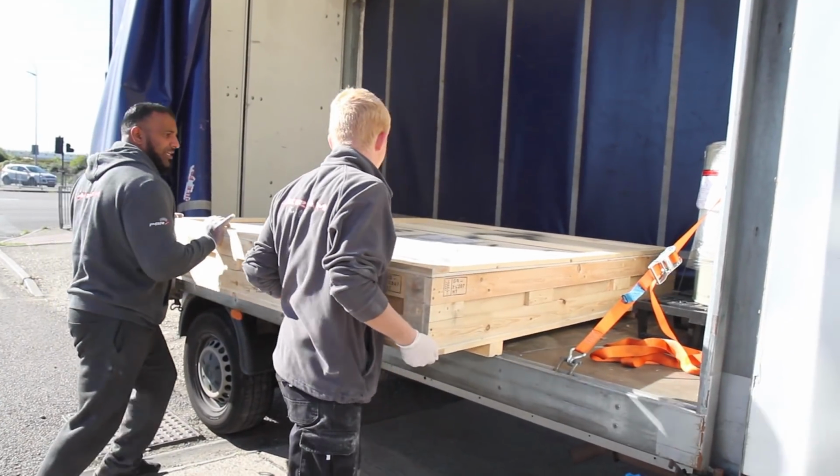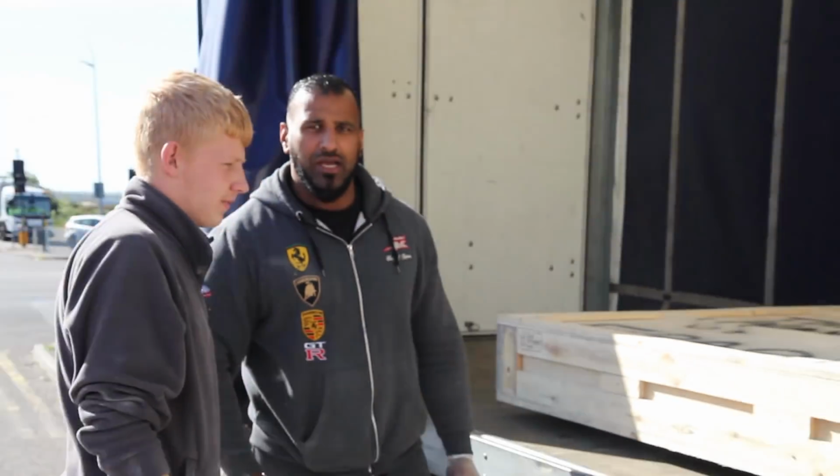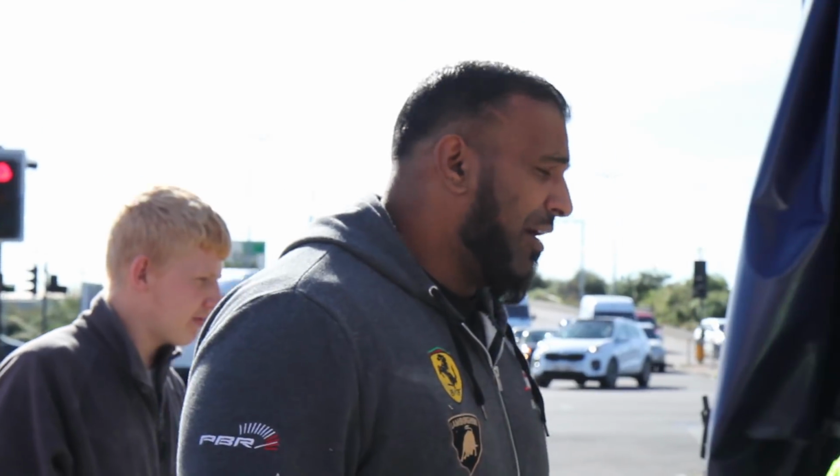This is my 17 bonnet, and a few other bits and pieces, rear diffuser. Last and final shipment going out to the States. And the last shipment after this will be us shipping ourselves out to the States. They let us in, yeah boy.